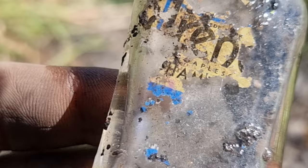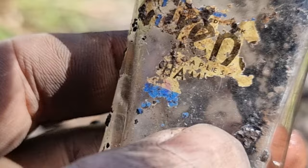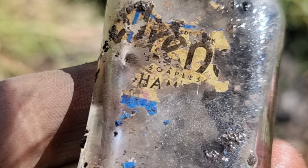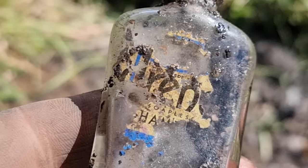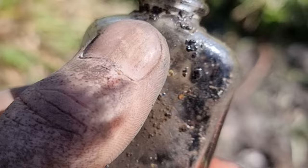Well, I've given it another little wash just to get the mud off. You can't touch these because they'll literally come straight off. I was just wondering what that word there is. Soapless. There you go, that might be a clue. Oh, is it shampoo? Anyway, if you can work it out, let's hear your suggestions. And now it's all gone. Look at that. That's why you should never rub the labels, because it'll just disintegrate.